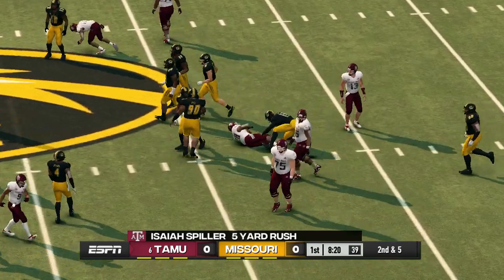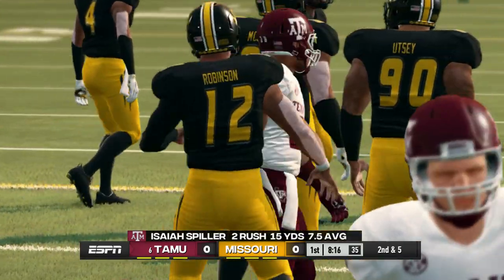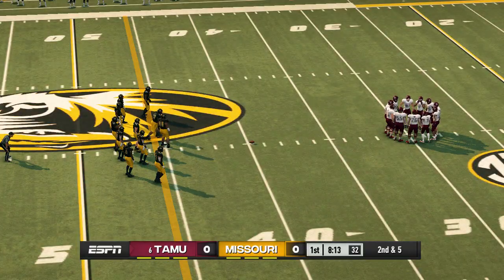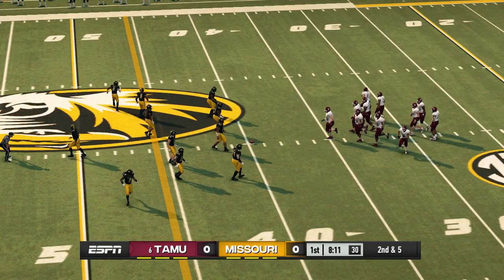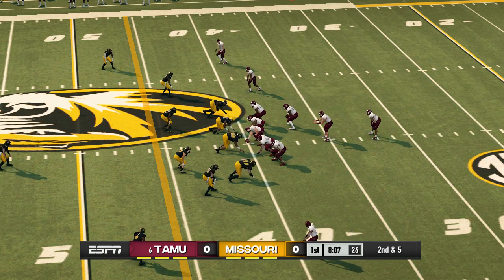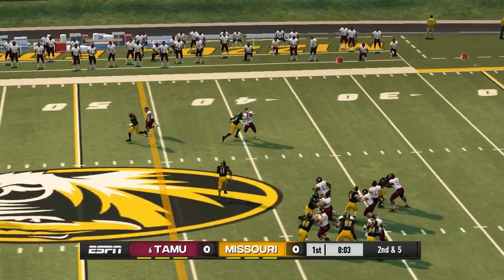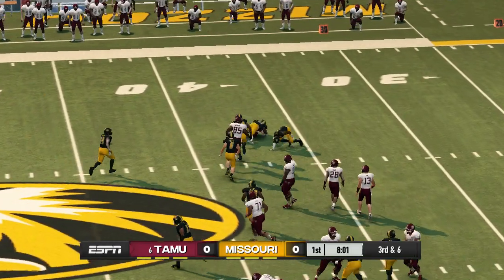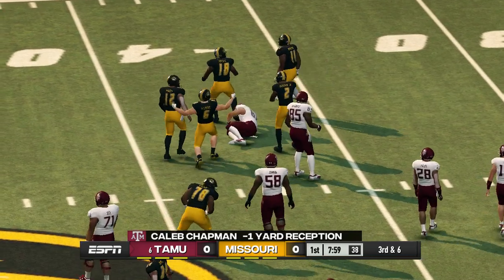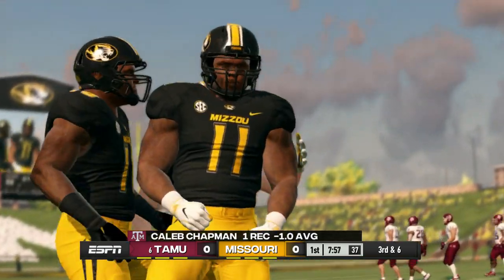And he carries the ball for a nice gain. We've got a second and five. Ball on their own 40. Quick out to his receiver. And down he goes, the 39-yard line. Drop back a yard. Really, they just had nowhere to go after the catch.